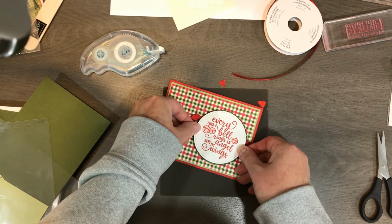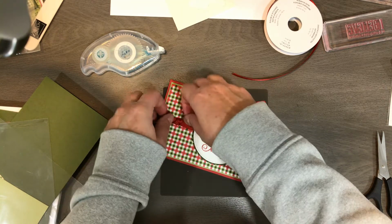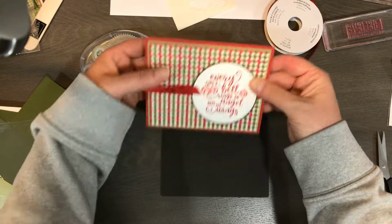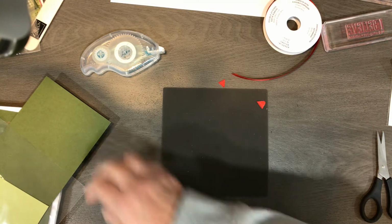And then we'll just attach that. There we go. Such a quick little simple card, right? All right, so let's move on to our next project.